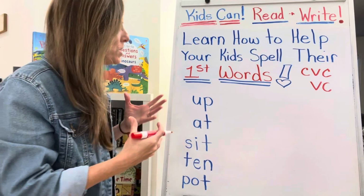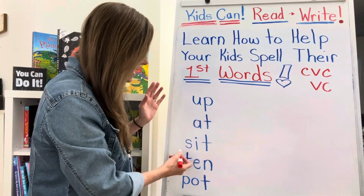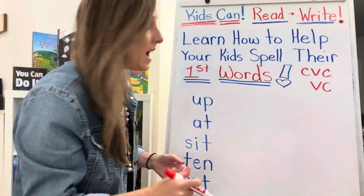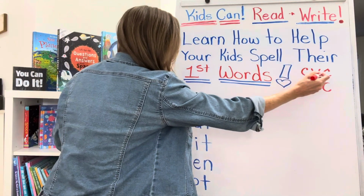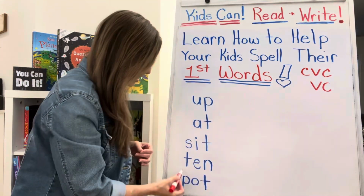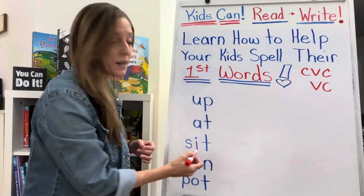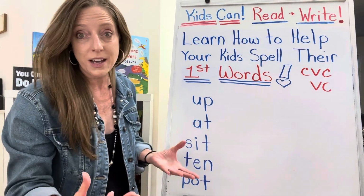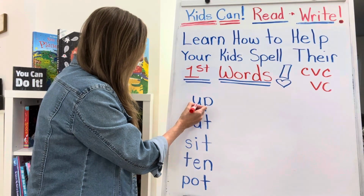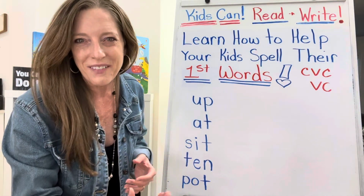I want to help you understand what it takes to write simple VC and CVC words. If you were with me the other day, we talked about how CVC just stands for consonant-vowel-consonant words. So where you have a consonant, a vowel, and a consonant. Remember, a consonant is anything other than a vowel. And then VC words are just vowel-consonant, so the ones that start with a vowel and then have a consonant.